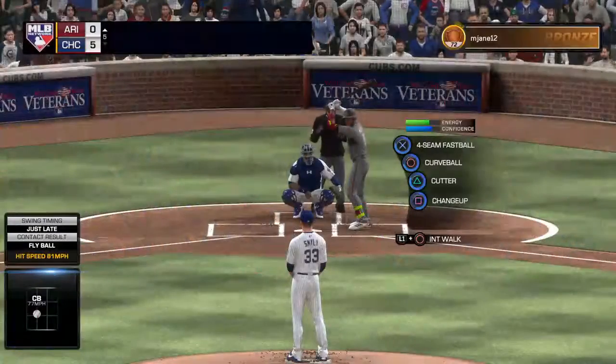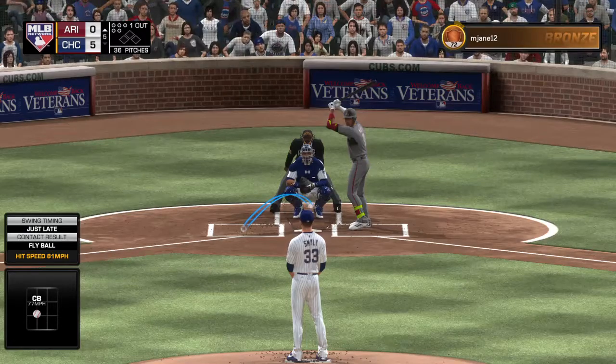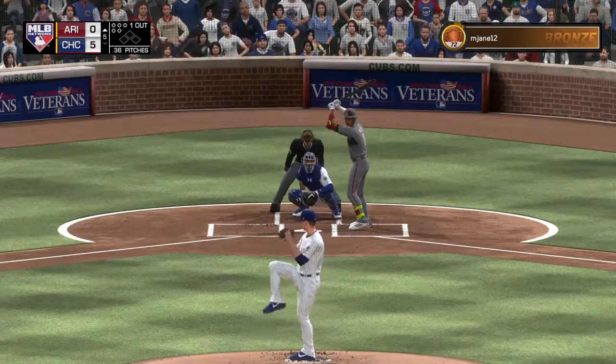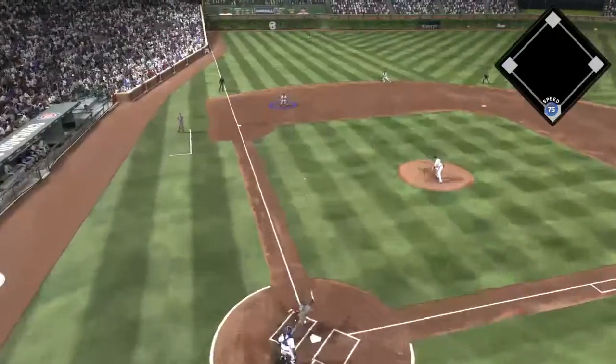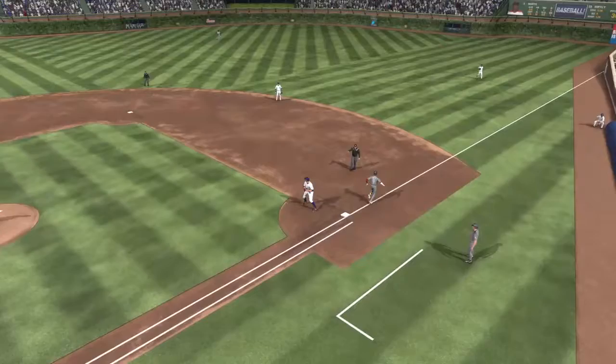And that'll bring in the middle infielder, Ketel Marte. He's 0 for 1 thus far. Here's the first pitch to him. On the ground to third. Ramirez is up with it. Throw gets him. 2 down.